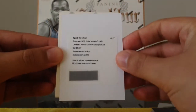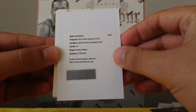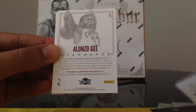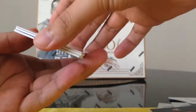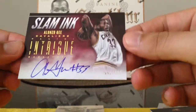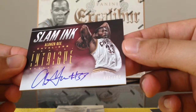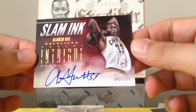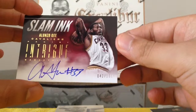Kemba Walker, nice. Impact Rookie Autographs, Kemba Walker, card number 14. Awesome. And then we got Alonzo Gee, Slam Inc., Cavaliers, 42 out of 199. On-card autograph. Very nice on-card autograph.